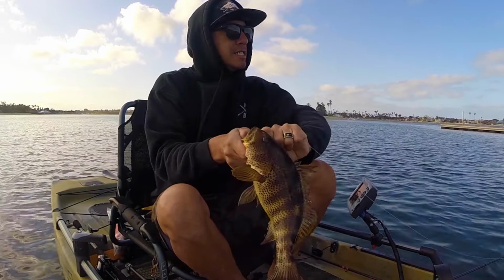So it's telling me that there's nutrients and food up shallow. If the birds are feeding in it, most likely the fish are feeding in it. Those things go hand in hand, so just got to remember that. When you see birds working, doing something, explore it. It could be fish. No more bites on that one location.